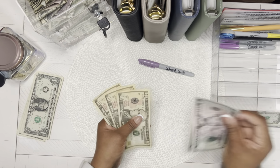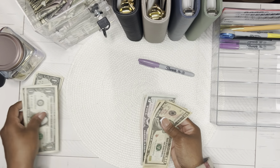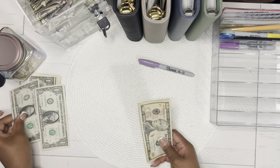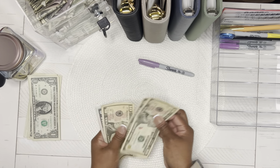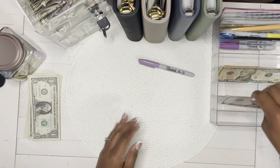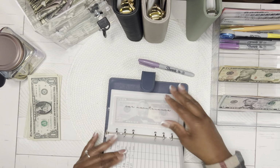So let's see what we got left. We got 48. I'm going to put those three ones there. Actually, I needed another one for my wallet, so I will take one of these and put it in my wallet. And we have $45 here. So let's go into here.